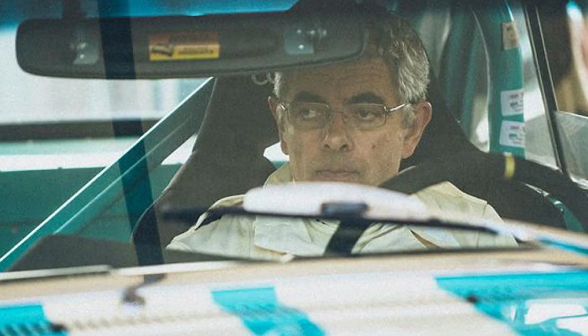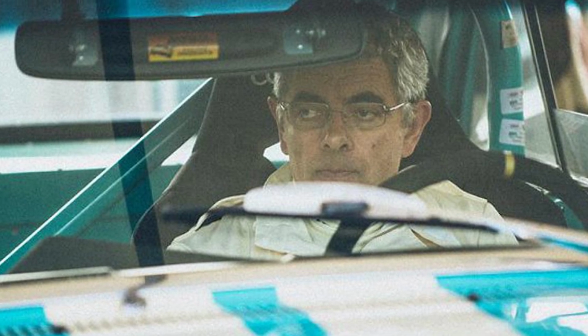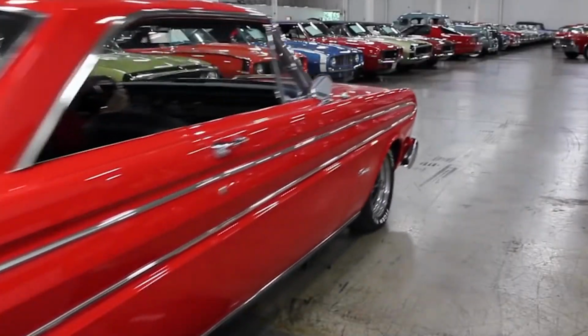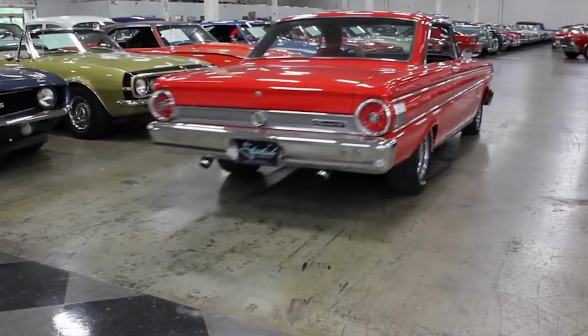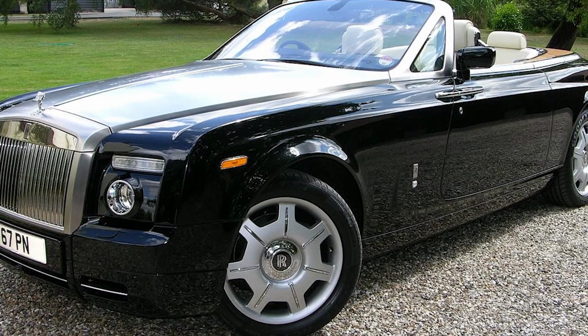In 2014, during a race, he collided with two vehicles that had previously crashed in front of him. Fortunately, the damage to his prized American muscle car was minor, allowing it to remain a cherished part of his collection. Number 7. 2011 Rolls-Royce Phantom Drophead.